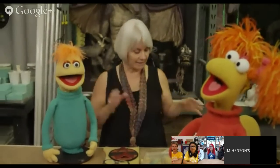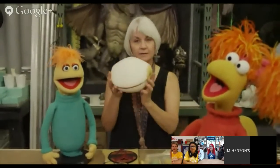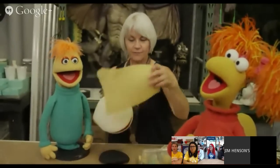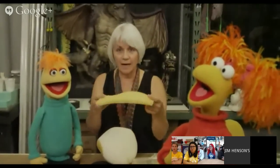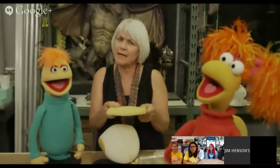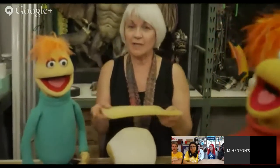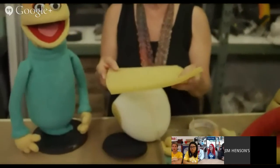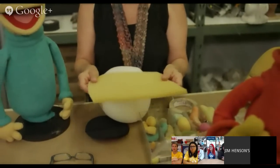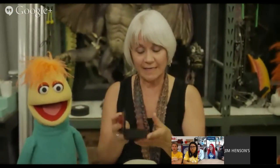It's very basic. We take just regular foam that you can buy in like Joann's, maybe has some kinds of foam that you can cut up into the shapes that you need. You start with a sketch usually, and once we have our sketch, we often start with what goes in the mouth so we can set the mouth.